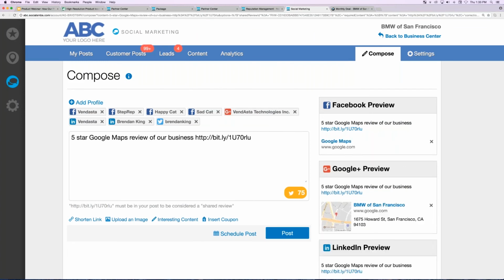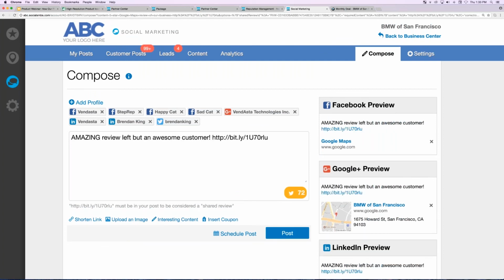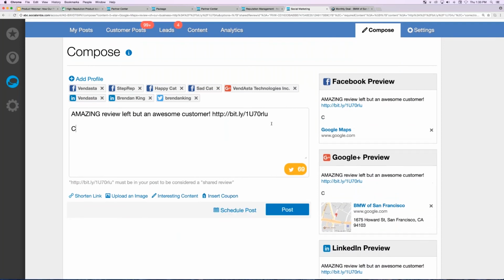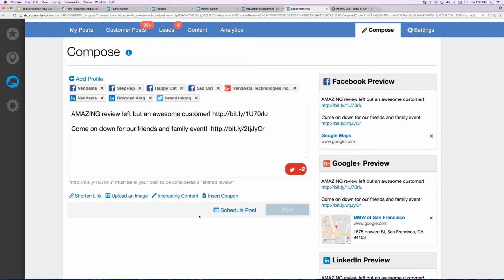Notice on the right-hand side here, look at this, 5-star Google Maps review of our business. We can, of course, dress this up a little bit. Amazing review left by an awesome customer. Once again, too, I could insert a coupon if I would like to. The one that I created, come on down for a friends and family event. How awesome is that? We got the coupon on there too.